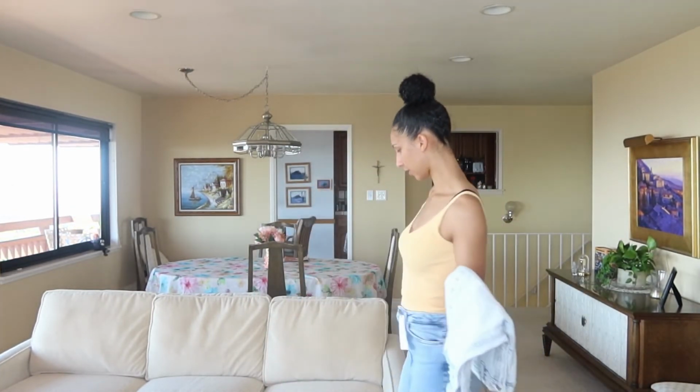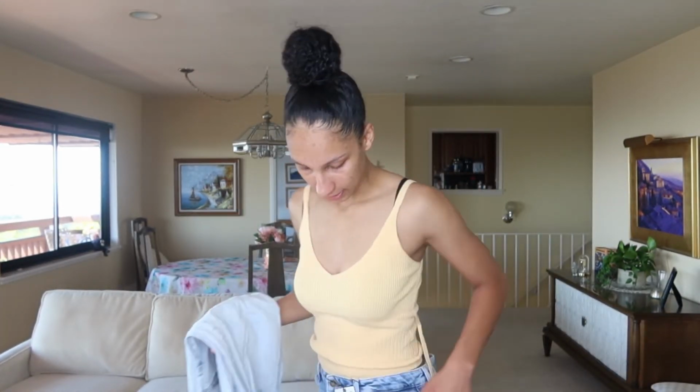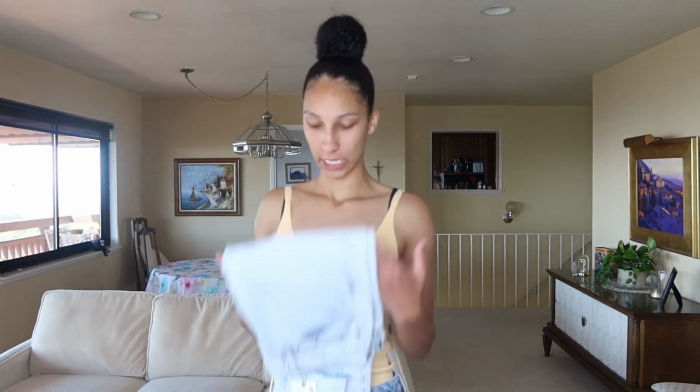Let me just show y'all what it looks like. So this, oh wow, this is a lot. This is what it looks like. They're really long. I'm 5'10", so they go all the way down to the ground, and I still have some extra room. But it's just not for me. I like where the slits are. If I could show y'all the slits. But the Slim Flare is just not my particular style, so they will be going back.